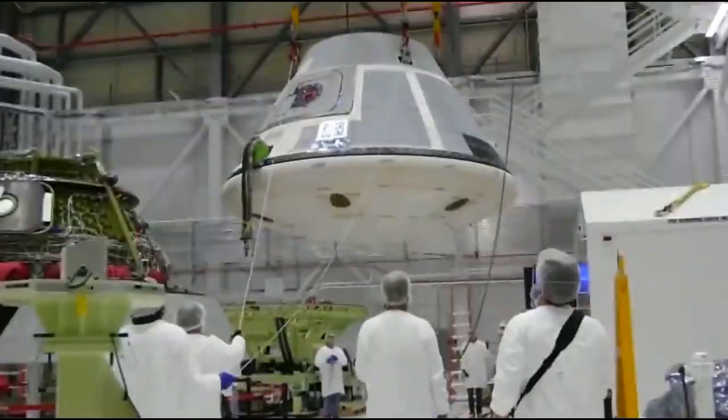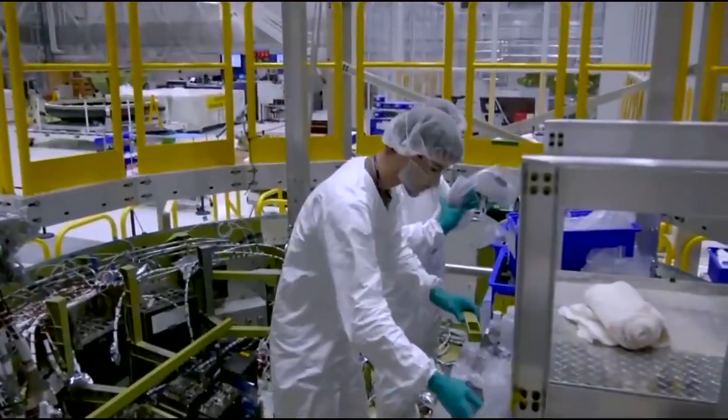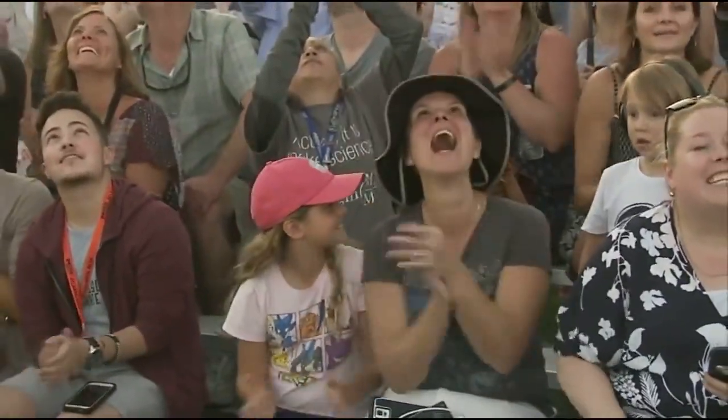Both of our companies, Boeing and SpaceX, are incredibly capable companies. It's just an awesome feeling to see the hardware coming together and seeing the excitement of the technicians, of the engineers. It's going to be wonderful to see the crowds come back. This is great, to get the public kind of re-engaged on human spaceflight again.